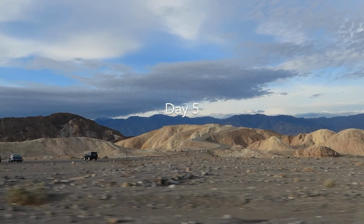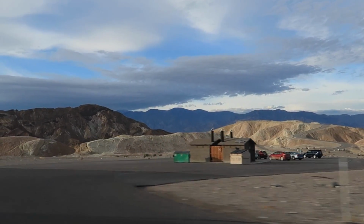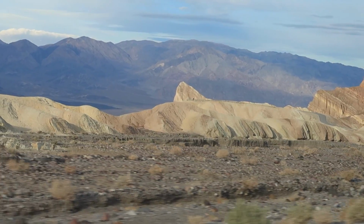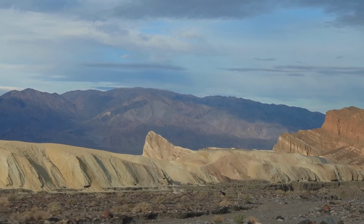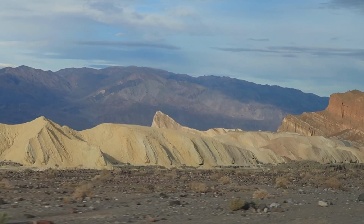Day 5 of my winter trip was a partial travel day, photographing a little in Death Valley before leaving for Zion. We photographed morning light in the mud hills along Route 190 south of Zabriskie Point, and then started making our way to Utah. As I'm leaving Death Valley, I have a real sense of accomplishment.